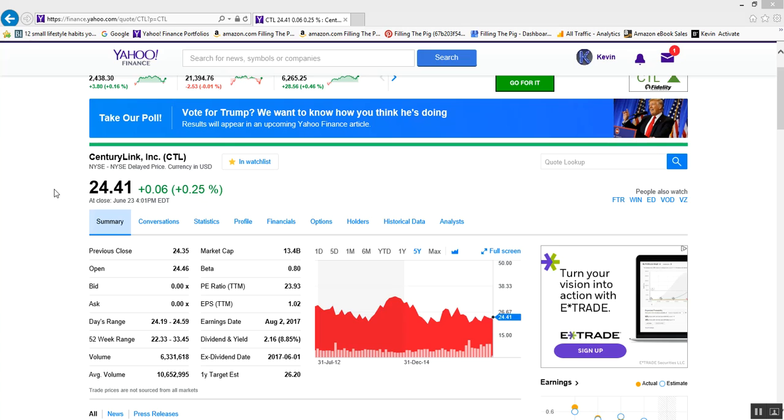But one way or another, I've been trading stocks for a number of years, and I found Yahoo Finance as a good resource just to start out with the basic research and start to understand some of the terminology and the different measurements that are used by analysts and those folks that are involved in stock and the stock market.